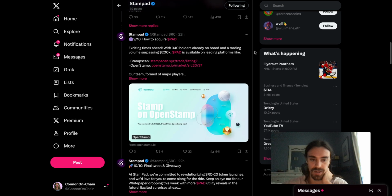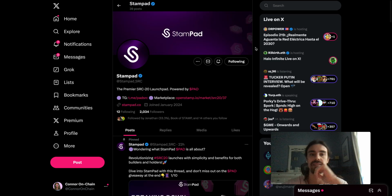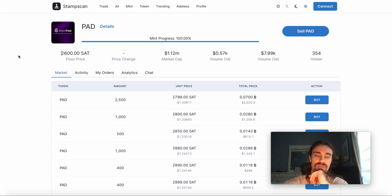But Stampad is, I think, going to be a power move in stamps in general. Like I said, they are available on stamp scan here.